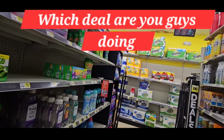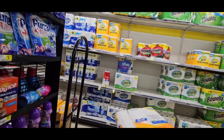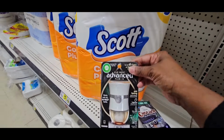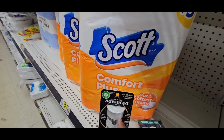And the first thing I'm going to start with is on the paper tissue aisle. We're going to pick up 3 Scott. Let's go. This is what we're going to do. We're going to pick up 3 Scott 12 packs at $5 each. We're going to pick up 1 advanced warmer at $4. It's a $4 off coupon, making that free.